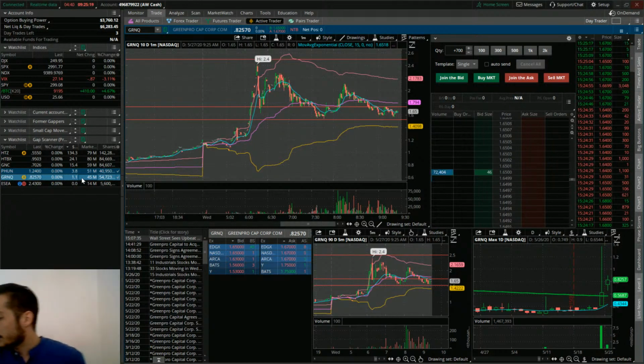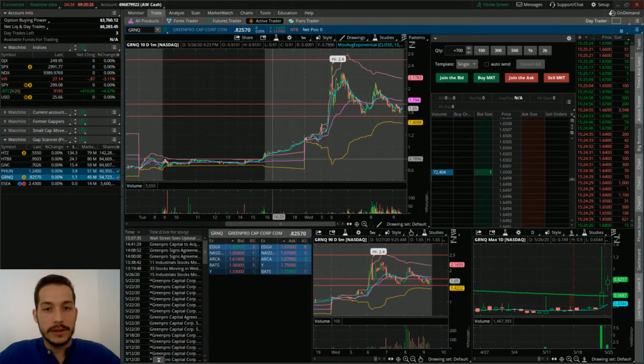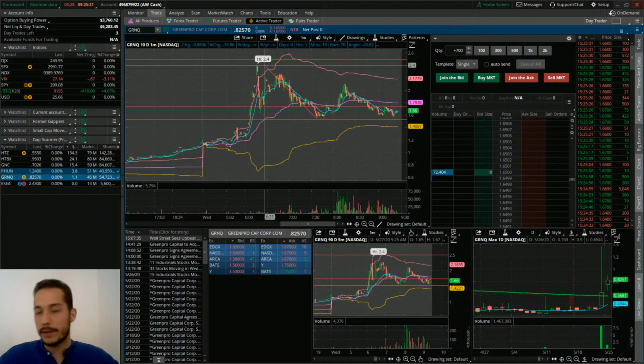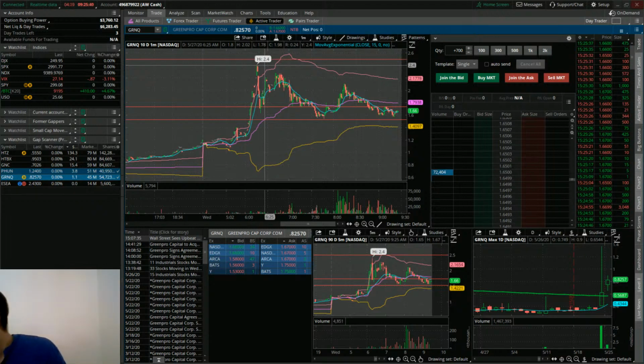GRNQ, another lead gapper here. 100%, 180% gapping up in the morning. So when I was looking at this ticker in the morning, I was like, okay, this is looking pretty hot. But then we pulled back so aggressively here, about 35%. I don't like to see that. I don't like to see anything pulling back more than 30%. But it does have a nice float, 11 million, and they had a pretty decent catalyst.